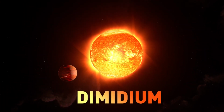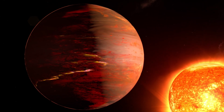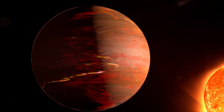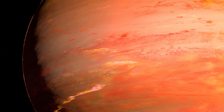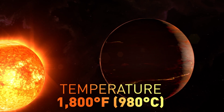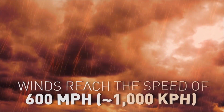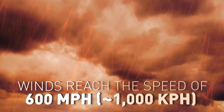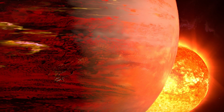Dimidium, located roughly 50 light-years away from our solar system, is a planet hostile to any living thing on many accounts. It's tidally locked to its sun, which means one of its sides is always facing the star, while the other is always turned away. The hot side is heated to over 1,800 degrees, perpetually blown over with winds reaching 600 miles per hour. And that's winter. Well, actually, I don't know that.